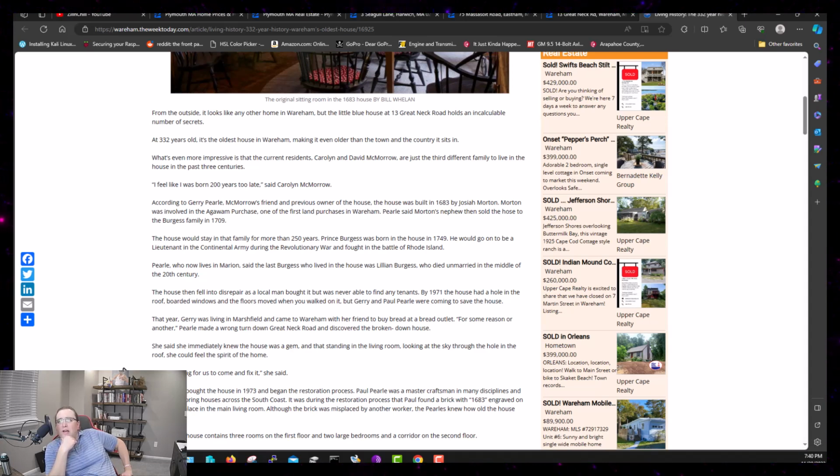Pearl, who now lives in Marion, said the last Burgess who lived in the house was Lillian Burgess, who died unmarried in the middle of the 20th century. The house then fell into disrepair as a local man bought it, was never able to find any tenants. By 1971, the house had a hole in the roof, boarded windows, and the floors moved when you walked on it. But Gary and Paul Pearl were coming to save the house.